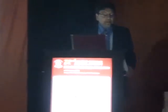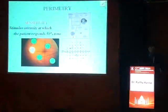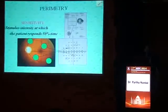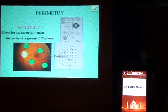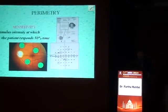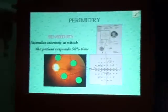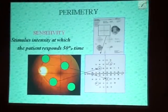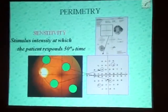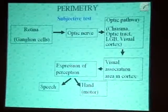What we do with perimetry, it is an important tool to assess the visual function outside the fovea. It measures the sensitivity at different points of the retina, and finally you will get a printout where the measured sensitivities are written in decibel values. The sensitivity is interpreted as the decibel value of the stimulus intensity where the patient is likely to respond 50% of the time.